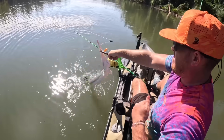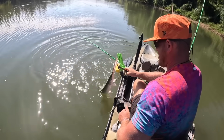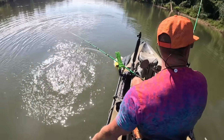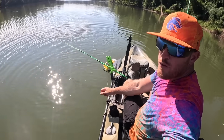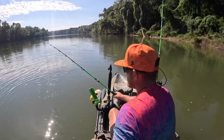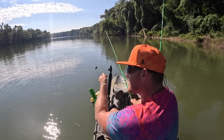Woo-hoo-hoo! Alright. Get out of here. Dang it. Well, first fish in the boat. Not what I wanted, but gets you fighting something. Wastes your bait.